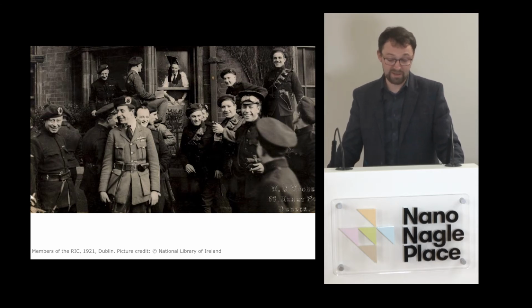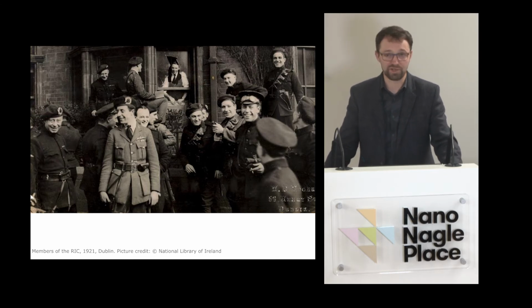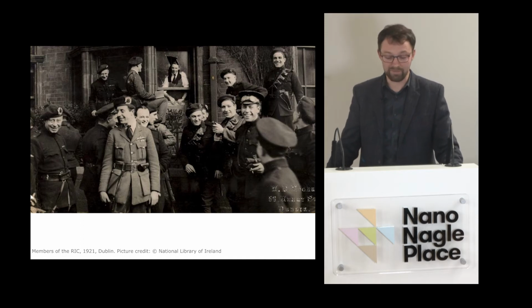But initially, the winners were these happy chaps here, members of the RIC. Now, this photograph is actually from 1921, but they achieved what they set out to do. They felt that they had retaliated for things that had happened to them, and they stole large amounts of precious jewelry, watches, luxury clothing, and alcohol. So in the very, very short term, they felt happy with their night's work, I'm sure.